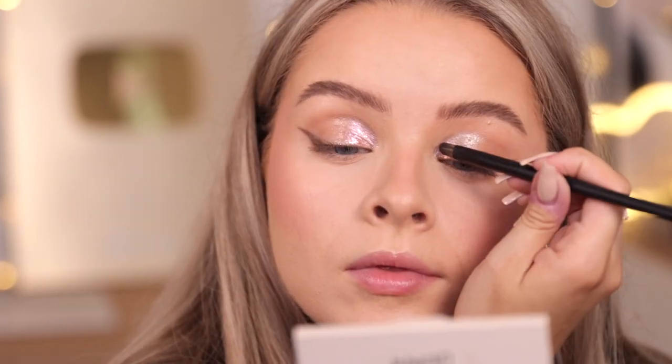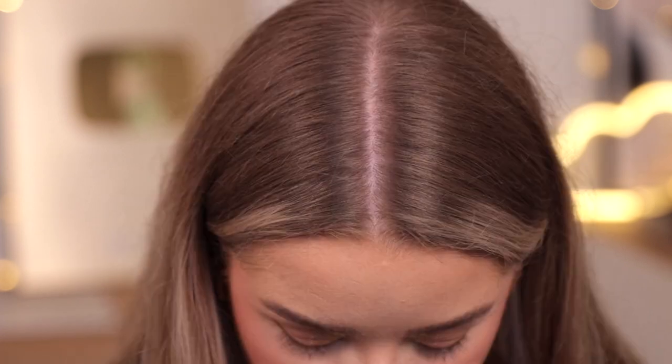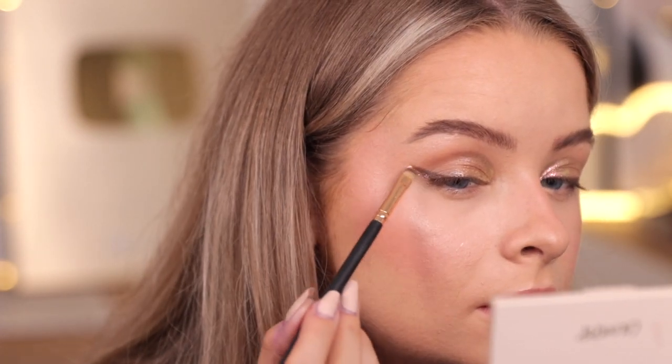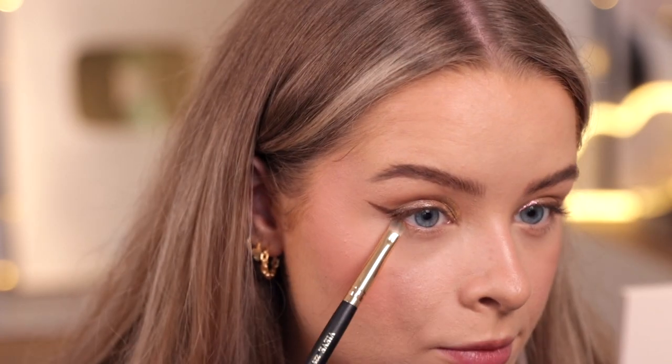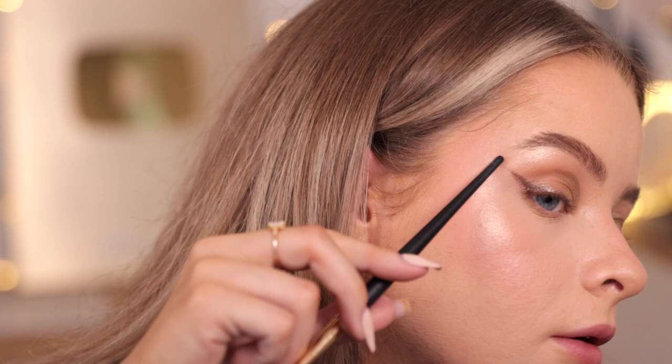Just to give it a bit of something extra. I really hope that those are picking up on camera. Do I try putting a bit of this over the top of my liner? Let's do a little bit underneath the liner. Okay, now it just looks kind of weird. I'm just doing a bit of brown on my lower lash line. Kind of just looks like I've got flakes of something else stuck in my liner now. It looks a bit odd, but I'm just gonna leave it as that.